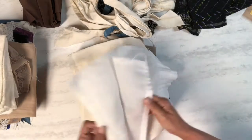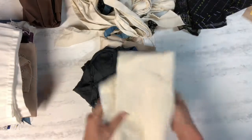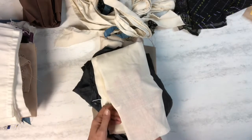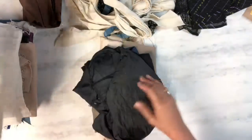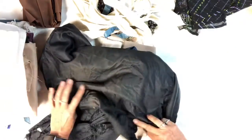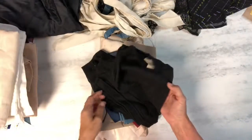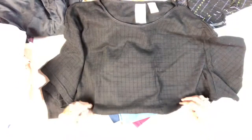This looks like some more curtain parts and pieces. Some cream kind of sheer fabric. My mom was a sewer, so she did use all kinds of old stuff to mend and make things. So that's a shirt. This is another shirt that she obviously used a strip of.